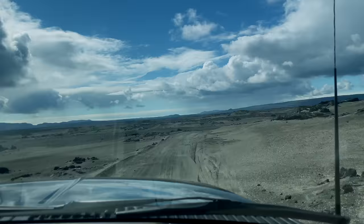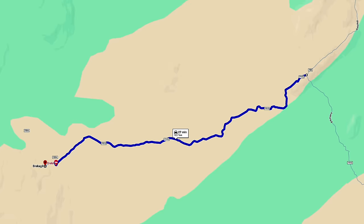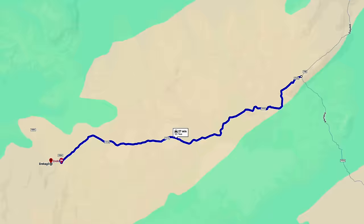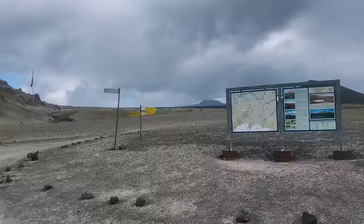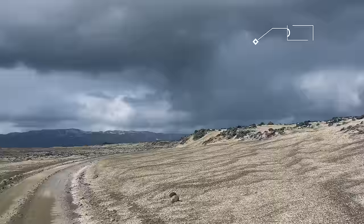The last part of F88 took us over volcanic fields until we reached the crossroad with F910, leading to Dreki, the last stop before heading to Askja and a campground that is used by travelers and scientists alike.